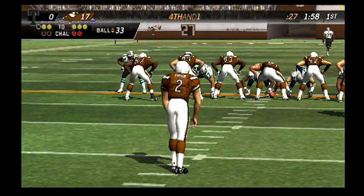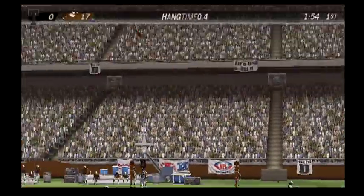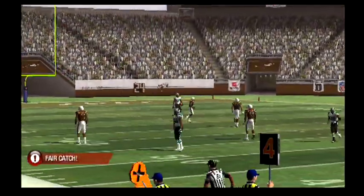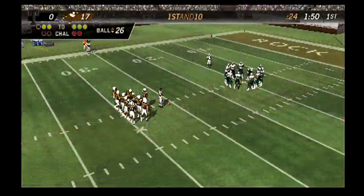Pierce comes into the game for the punt. Number 37 looks like he's ready for the return. And he signals for the fair catch. You know, they need to get this game under control, or it's going to be a long, long day.